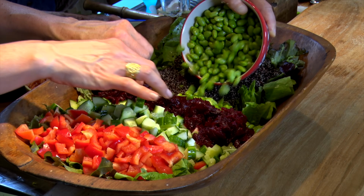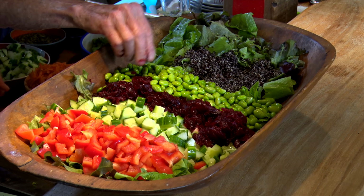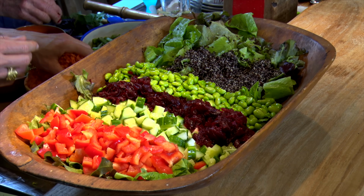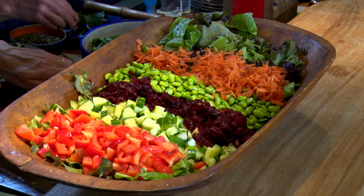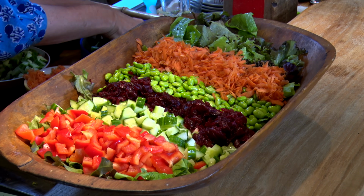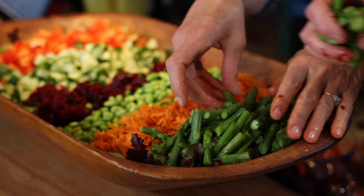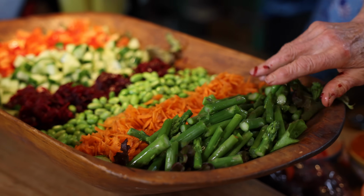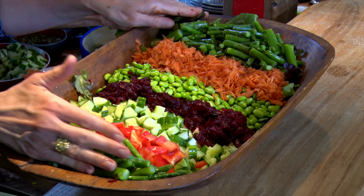Then edamame. Depending what color lentils or whatever you have. We want the whole bowl. Okay, whole bowl now. Carrots, perfect, and then we'll have room for the asparagus. Asparagus. Wow. Okay. I might do asparagus on both sides because it's so good. So this is yummy. Okay. Polly. There. Ta-da!